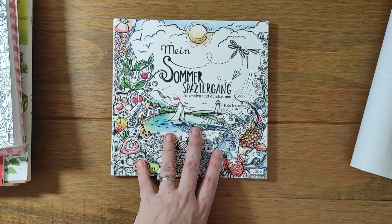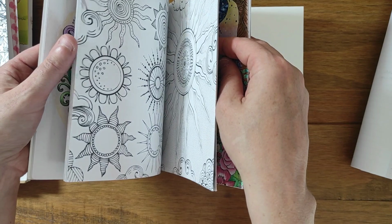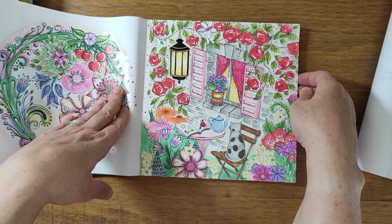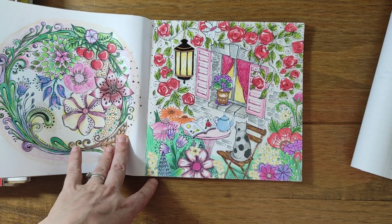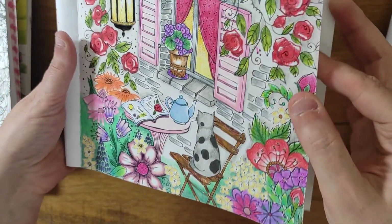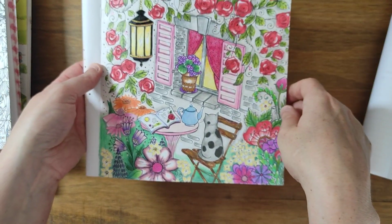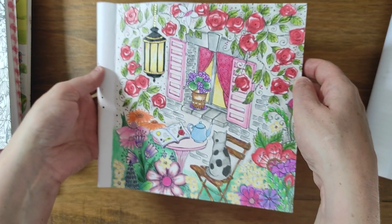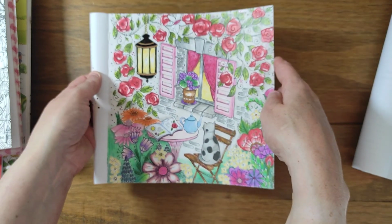And I've had a bit of a bumper Rita Berman month. The first one I think I did was this one from Mini's Summer Spazio Gang. And it's quite a busy page. And it was this one. So I always use Arteza Expert pencils for her books. I love them in there. There's some Pentel Dual Hybrid, I think that's for the dots and the insides of the flowers. There's lots of acrylic paint pen, and that's going around the roses. And then there's also some Sakura Glaze pen, which is on the lantern.